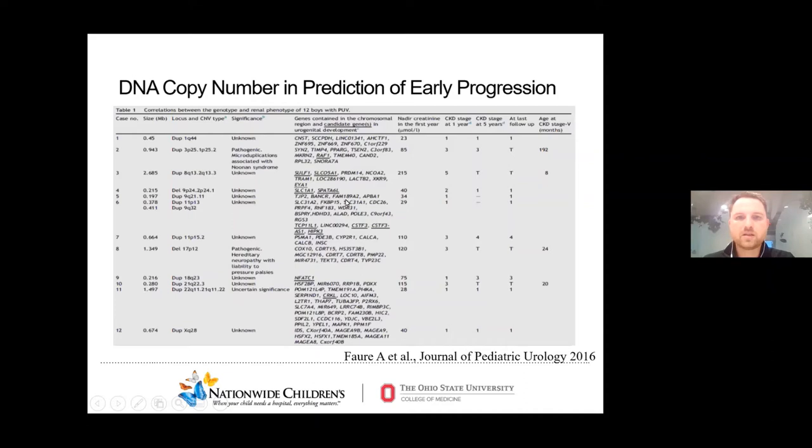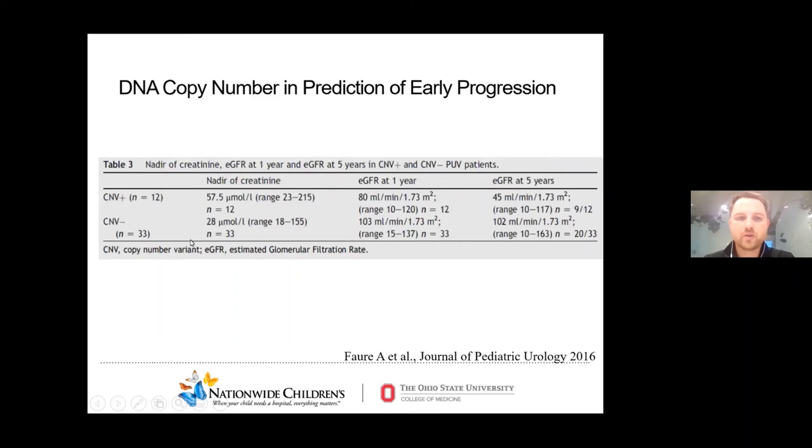They also looked at what regions these copy number variants are on varying chromosomes, and there are some that seem to be in the same region as other known urogenital abnormalities. So this is promising that these copy number variants could potentially be used to predict outcomes in kids with posterior urethral valves. So what they did was they looked at their two cohorts, the cohort of patients who had these copy number variants, which was 12, versus their negative copy number variant patients, which was 33.